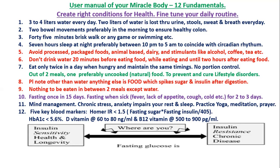Here in this approach, there is no quantity restriction. What is the restriction? Only avoiding the inflammatory food, friends, right? So when you're eating 2 times a day, in between you should not eat anything, and you can drink water.